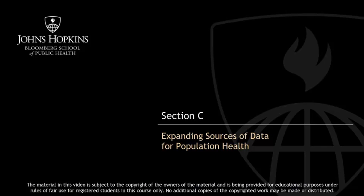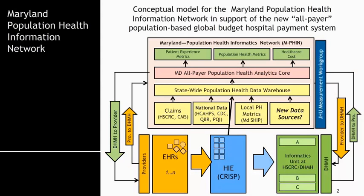So here in Section C, we will continue the application issues, and then we will end up with some of the things that we are doing here at Johns Hopkins, as well as some suggestions for learning more in the field. The first slide in this series is a very exciting slide to me and really continues on the theme of merging data together. Those of you in Maryland, or even those of you not in Maryland, again, it's been considered a model for the nation.